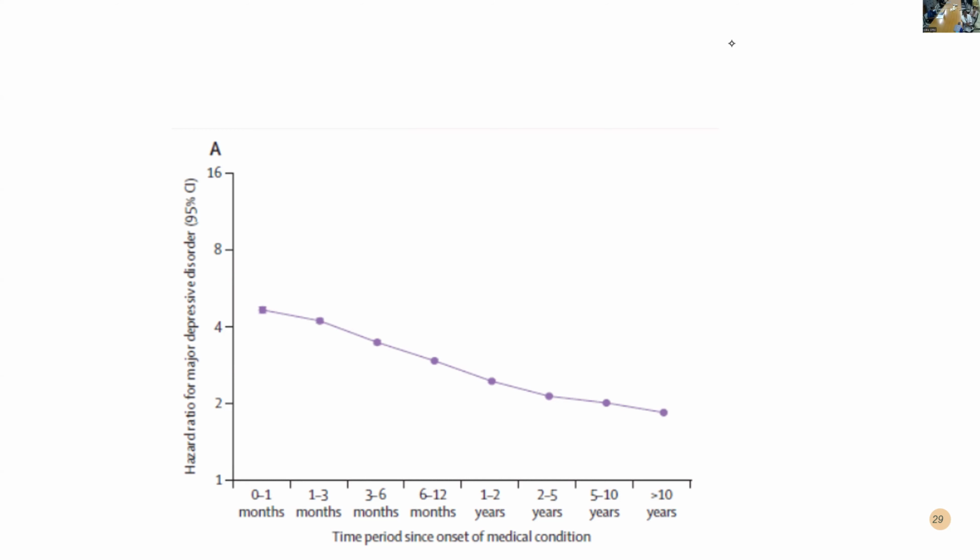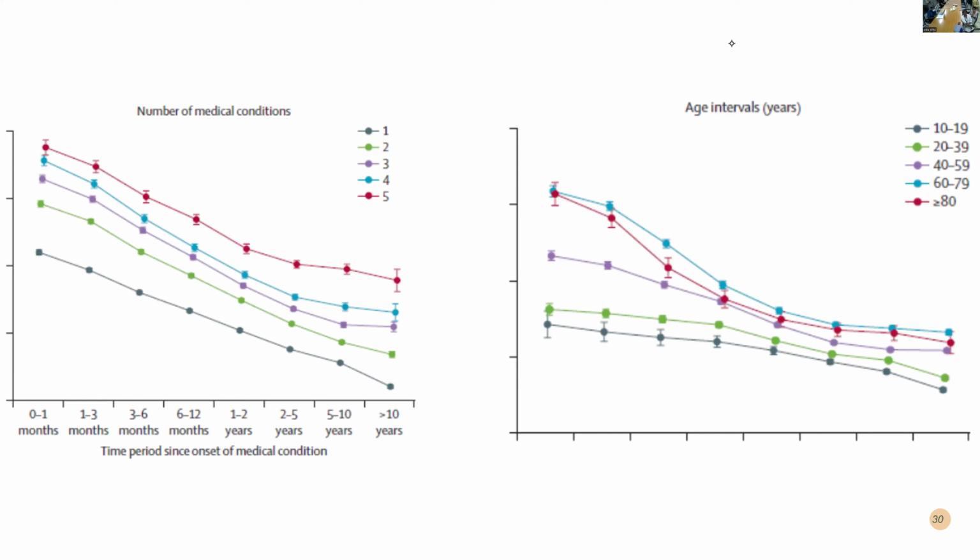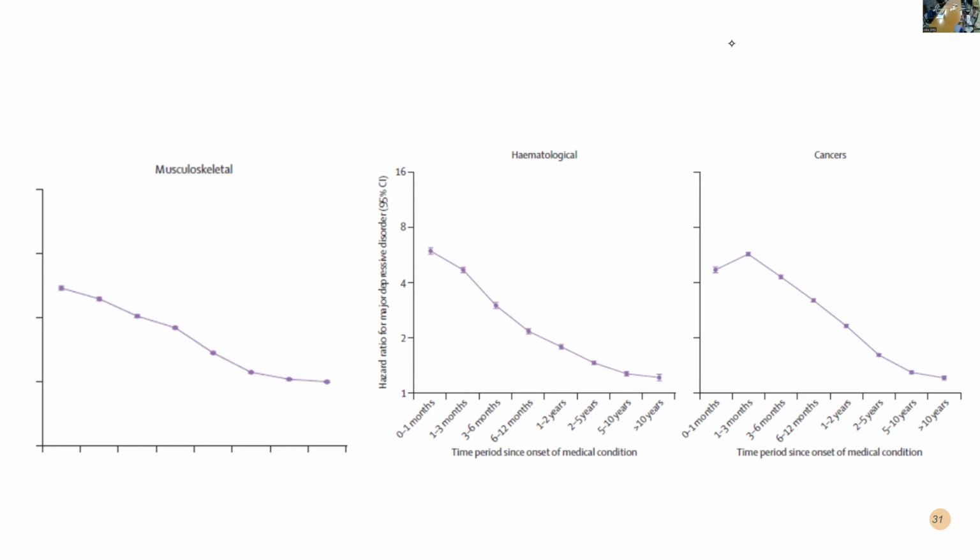The risk is almost over 4, and that risk of developing depression subsequently goes down in subsequent years, but never quite reaches the baseline. As we said, the number of medical conditions also has an effect, with more morbidity and more medical conditions possibly leading to more disability and a higher risk of developing depression. The age intervals also, with higher age groups having more disability, are at a higher risk for developing depression. For specific diseases, we found that musculoskeletal conditions had the highest risk. That was followed by hematological conditions and malignancies, which is expected given the high morbidity associated with these conditions.